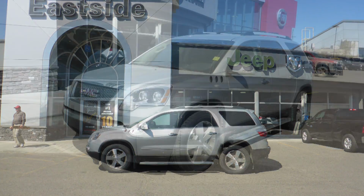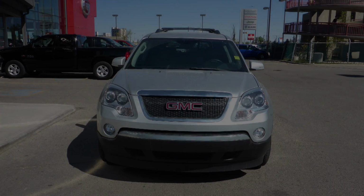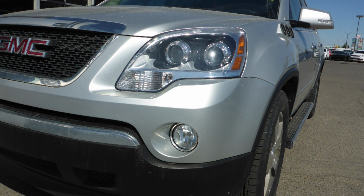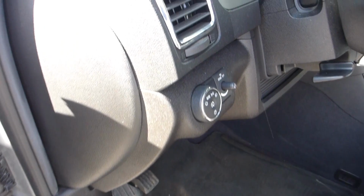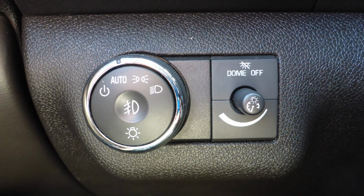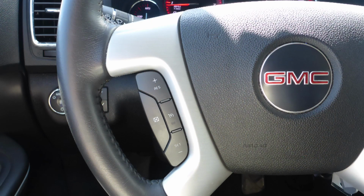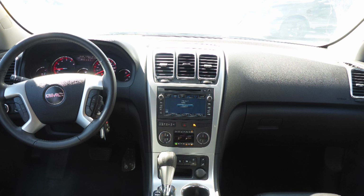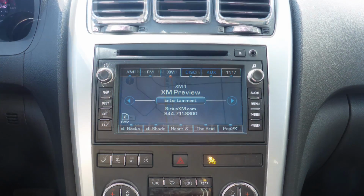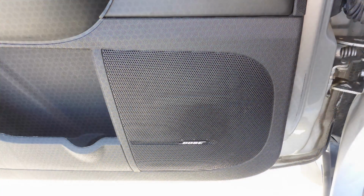This 2010 GMC Arcadia comes equipped with a 3.6-liter engine and automatic transmission, halogen headlamps, fog lamps, 19-inch aluminum wheels, and a silver exterior. Aside from your standard features, this vehicle includes a remote start system, automatic headlamps, power adjustable seats, steering wheel mounted audio controls with cruise control, Bluetooth hands-free, a touchscreen media center with AM and FM radio, Sirius satellite radio, GPS navigation, a rear backup camera, and a premium Bose audio system.